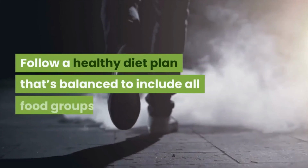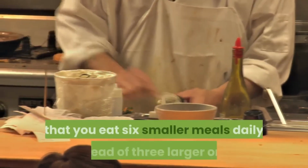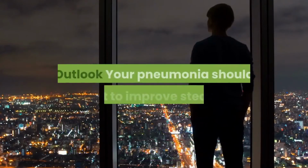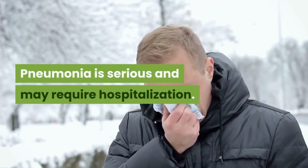Follow a healthy diet plan that's balanced to include all food groups. During recovery, it's recommended that you eat 6 smaller meals daily instead of 3 larger ones. Outlook. Your pneumonia should start to improve steadily once you begin treatment. Pneumonia is serious and may require hospitalization.